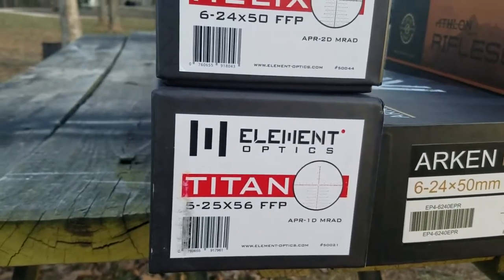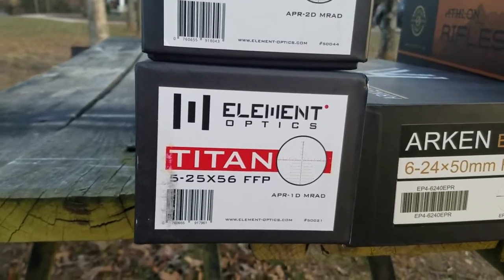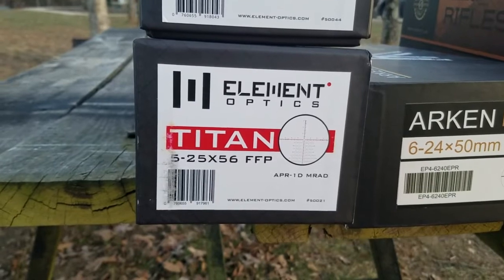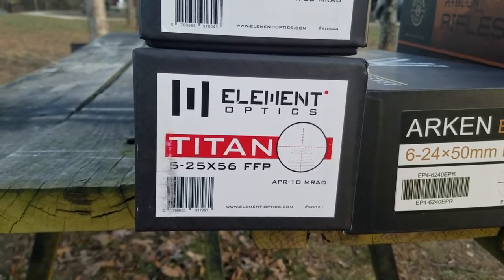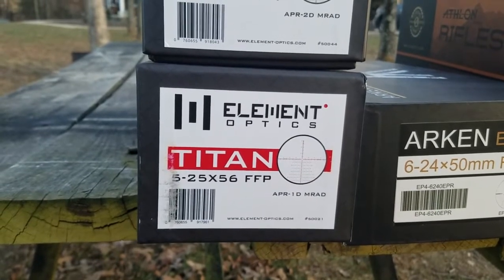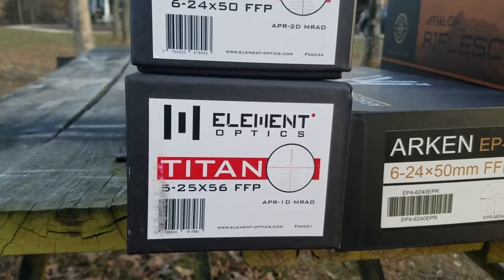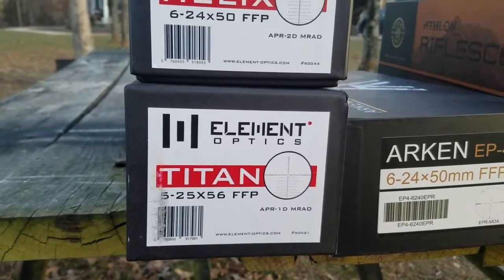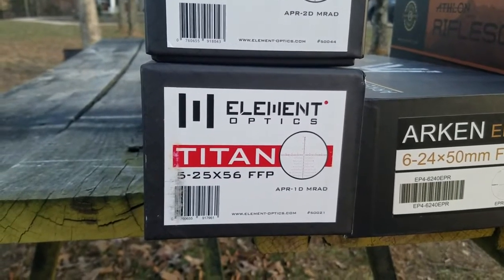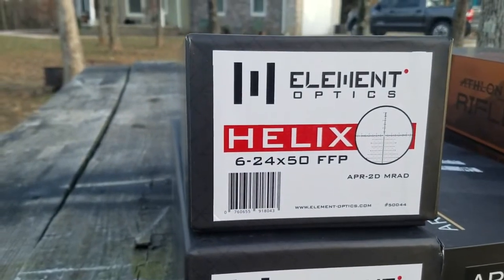This is the Element Titan. I've sold several of these. I had a guy actually buy one of these at the gun range off my gun. It happened to be one of the last ones I had in the Mill Radian, and he wanted it. He bought it. He actually owned a Night Force. Nothing against Night Forces, but there are comparable scopes out there. This particular scope is an $800 scope.